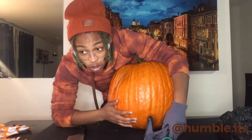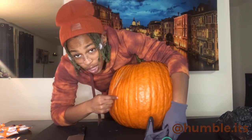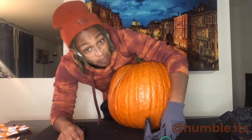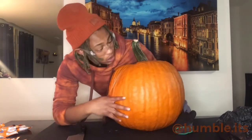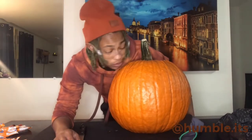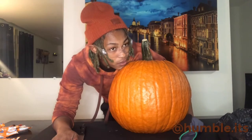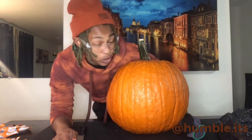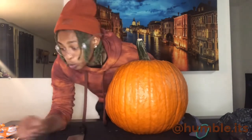Started my timer. How about I start the timer once we get inside? Because this is too thick, too big. I'm not doubting us, but would you be able to get this done in 10 minutes? Shoot, y'all, that's a challenge. Decisions, decisions. To be fair, because this is a huge pumpkin, we're going to wait till we get it open and start the timer. Boom.